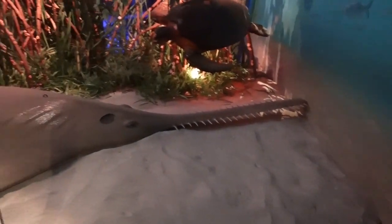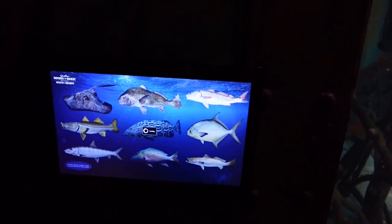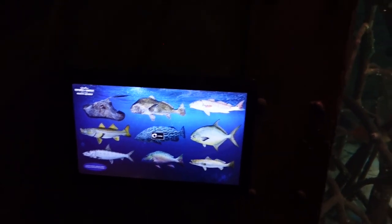Watch out for this sawfish. You don't want to get hit by that guy. And the manatees. Oh, there goes my camera. Out of focus. Focus. Come on out, buddy. Focus, focus. This screen I want to look at. See if it tells me the name of that trigger. Of course not. Goodness. Doesn't even have the trigger.